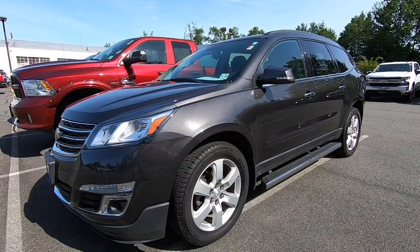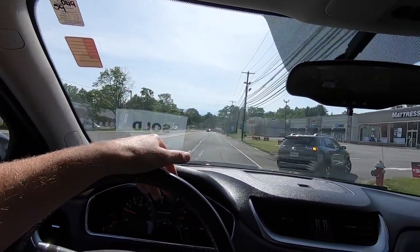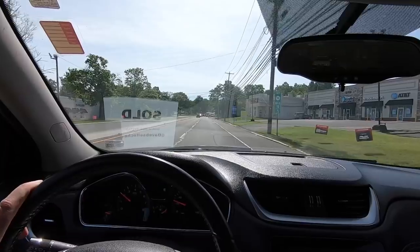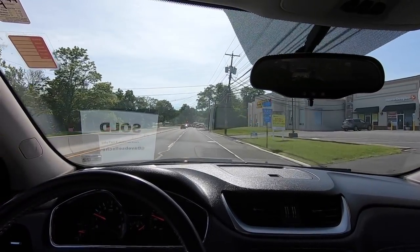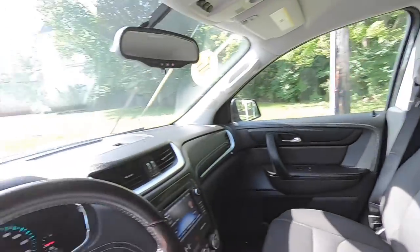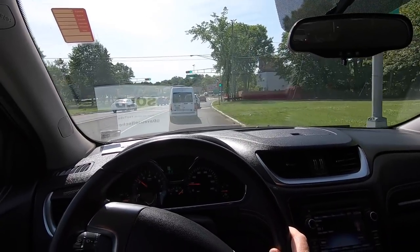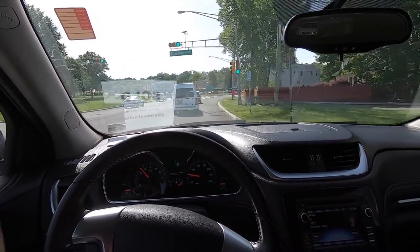I sold this 2017 Chevy Traverse yesterday, and the gentleman driving it said that when he got to like 50, 55, it had a little shimmy in the front end, probably like a wheel out of balance or something like that. So I just gassed it, and I'm gonna take it down the road here and see if I feel the same thing. We'll have service take a look at it, and obviously whatever it needs, we will attend to. I don't know if it's gonna be an alignment issue or just a wheel out of balance, whatever the case may be. But let's first see what it's doing at about 55 miles an hour.